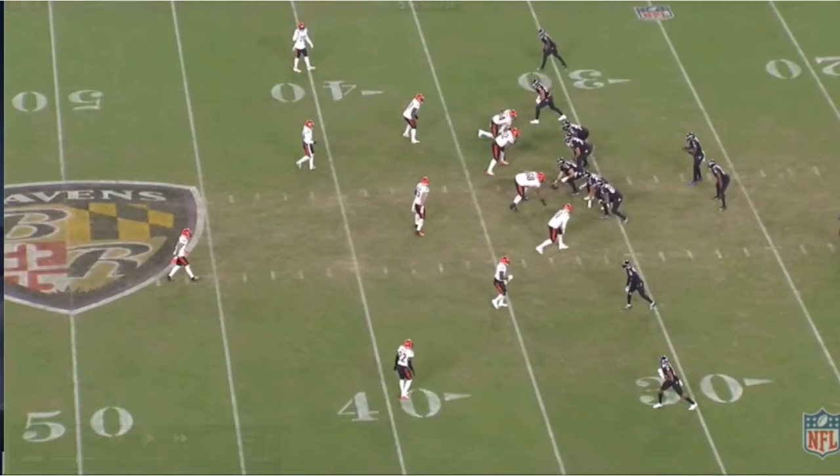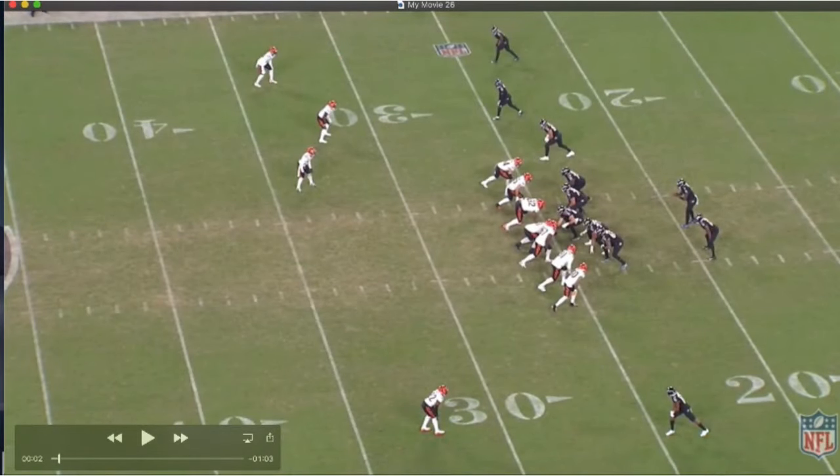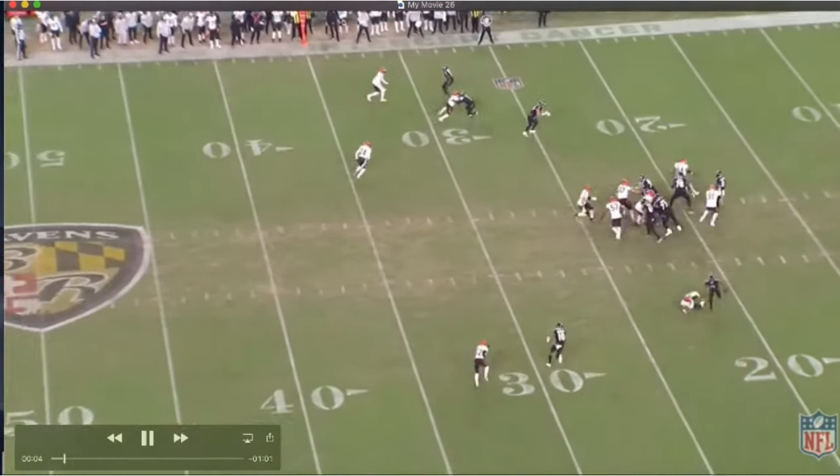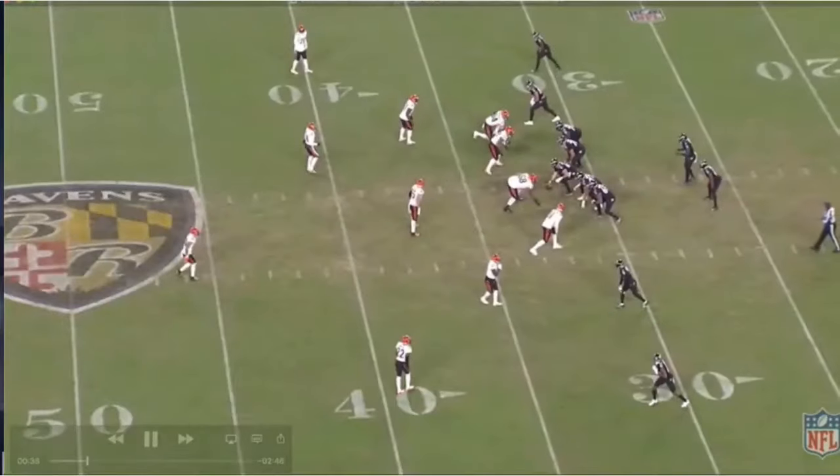And really, I think the most important thing is this is that cover 0 look, and the Ravens answer with a well-executed screen, quick ball out, no pressure. Just a good way of starting this drive.